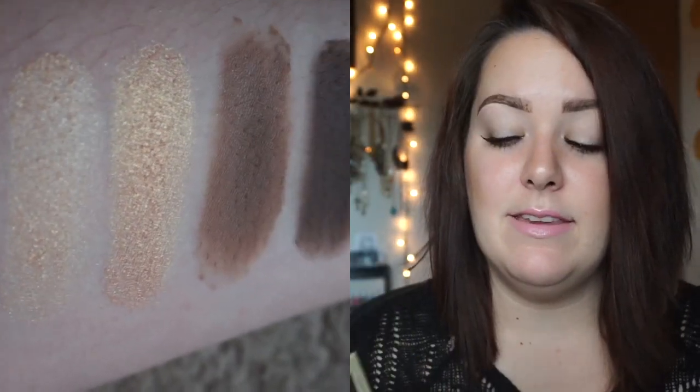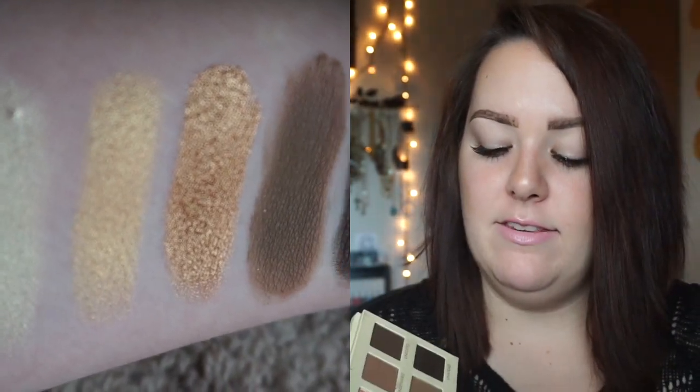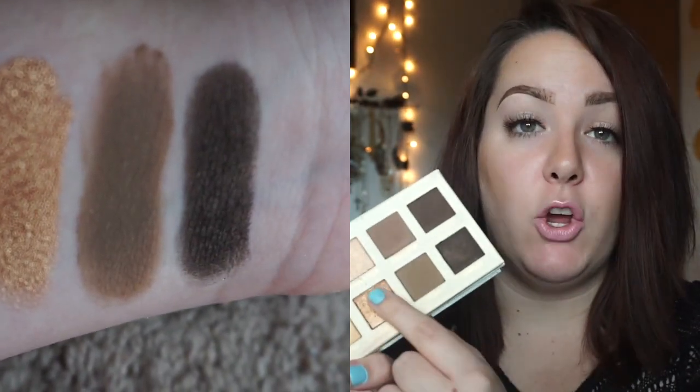They're almost better quality shadows than the Lorac Pro palettes. They seem to be a little bit more smooth, which is weird because the Lorac shadows are already fantastic. Like this feels like I'm dipping in a cream shadow. And look at this. This color alone is why I bought this palette, because it looks like a freaking penny just rubbed off on my finger. And it's so pretty. Are you serious? That color alone is worth the $42 that I paid for this palette.